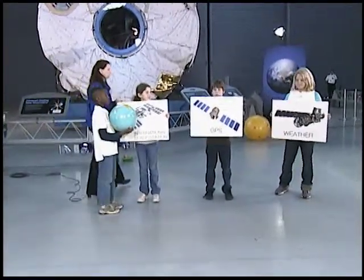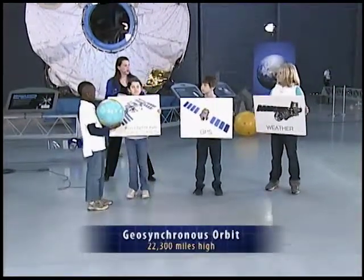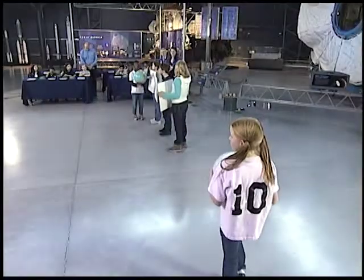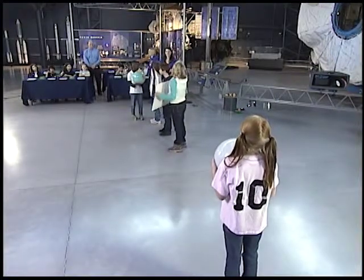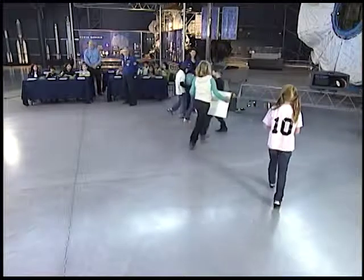It's in geosynchronous orbit, and so what it does is it orbits at the same rate that the Earth does. So it's always above the same spot on the Earth, and it gives us a good broad view of what we can see about the weather patterns. So nice job, guys.